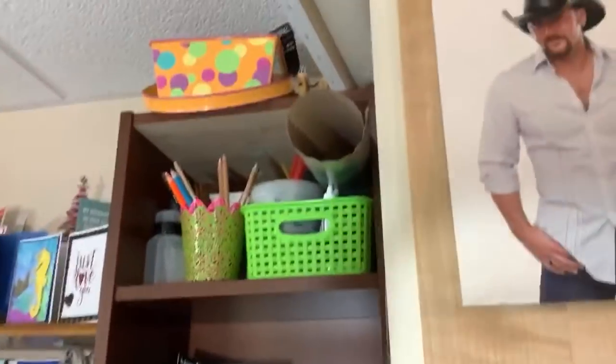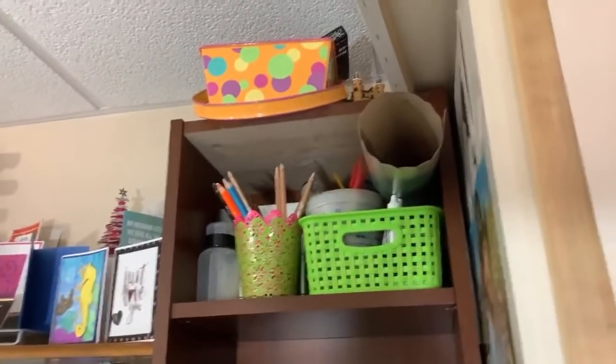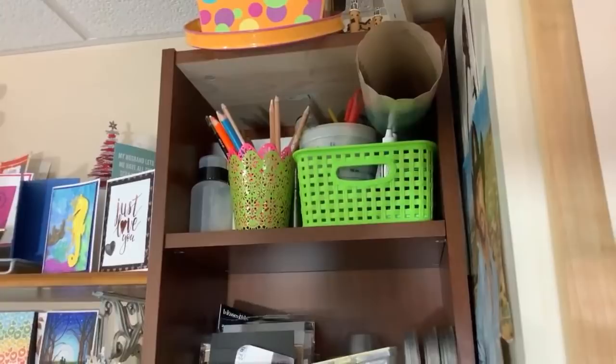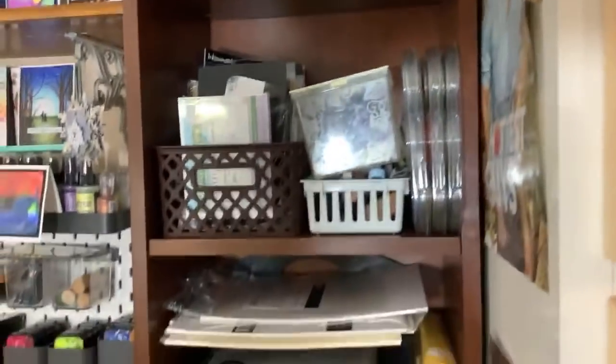I'm going to start with behind my desk since we're already over here. There's a skinny bookshelf here, and at the top in that orange basket are chalks with little chalk accessories. In the very top shelf are my alcohol inks and the little basket with the alcohol blending solution, alcohol brushes, sprayers, stuff like that.